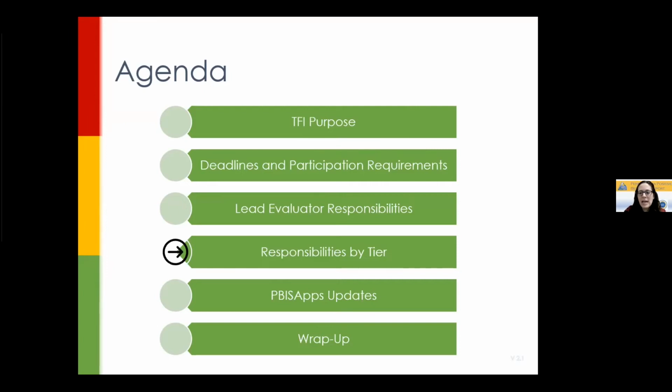Administrators get pulled. If you're starting the TFI and the administrator's like, I can't be here now, there's this other crazy thing going on, my recommendation would be reschedule the TFI at that time because the administrator should be there for some of that TFI. But if they get pulled for something during the meeting and then come back, that's okay.